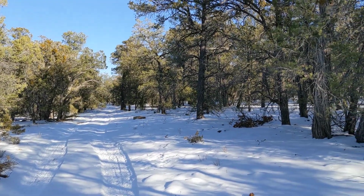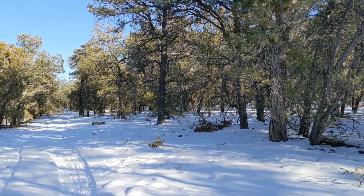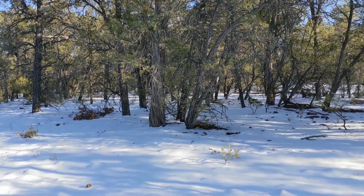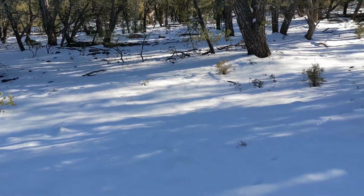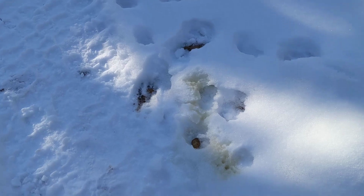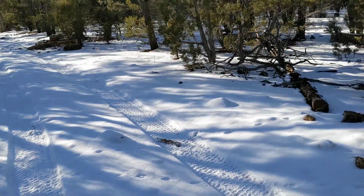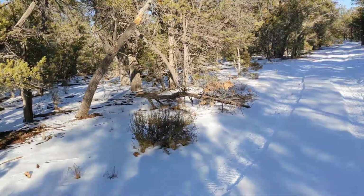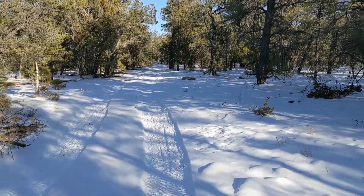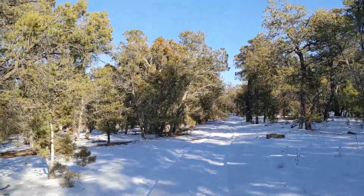So on my way back, and when I was coming this way earlier, I heard coyotes out there, a big pack of them. And as I'm coming back about a half mile from where I turned around, you got to see these tracks coming in here. That right there is fresh. That was not there when I came in. So those coyotes came down here to check me out, see what's going on. It doesn't seem to get a lot of people hiking through here.